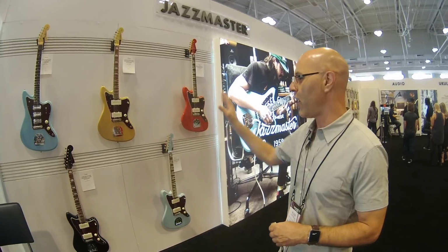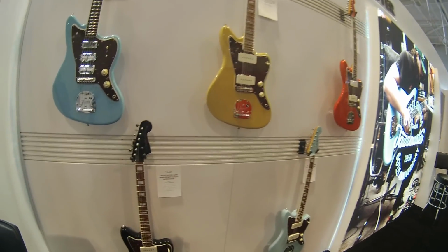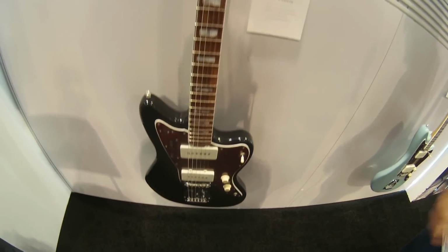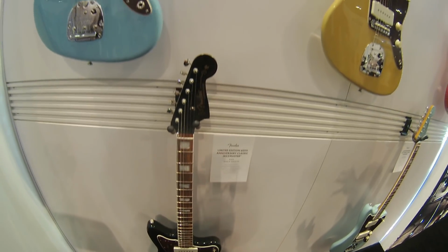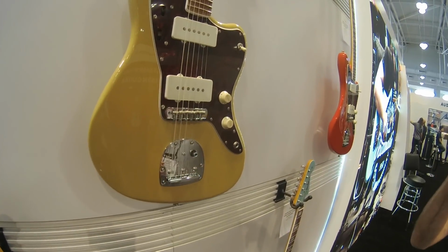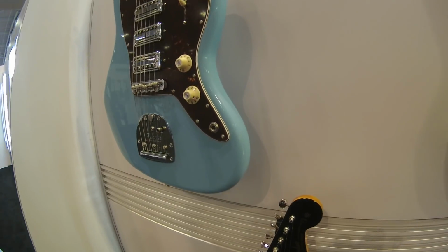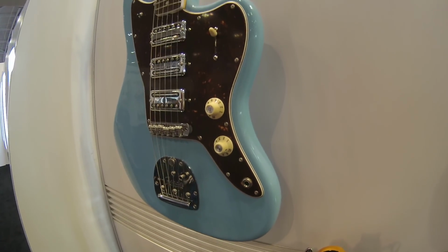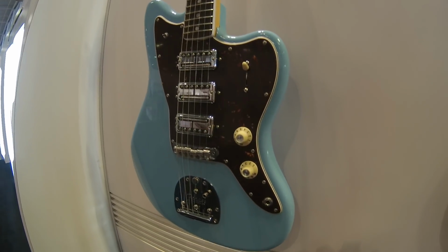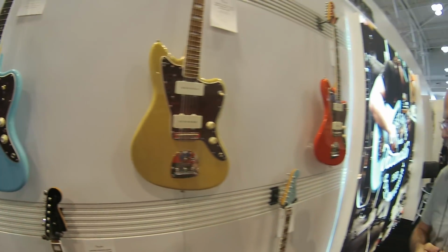These anniversary models are all lacquer. This classic 60s version of the anniversary model is based on a '66 with the matching head caps and the bound neck and the block inlays and the tortoise guard. That's a classic upgrade to a Jazzmaster. And this Daphne Blue one in the corner here is kind of our version of a hot-rodded Jazzmaster with 3 custom Tim Shaw designed humbuckers with Filtertron covers, an American Pro Jazzmaster bridge, lacquer finish, and bound neck. So those are all the anniversary Jazzmasters.